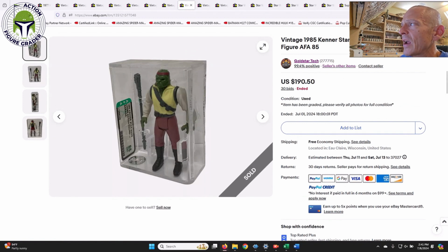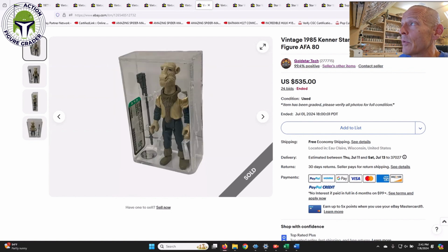Next up was an 85 grade Barada that sold for $190.50. I've seen them go lower, and I've seen them go higher. So $190, I mean, that's a price I'd probably pay.